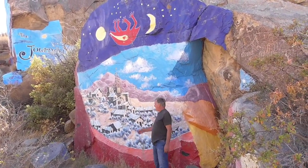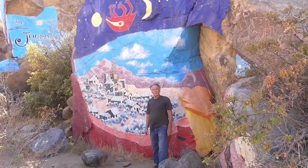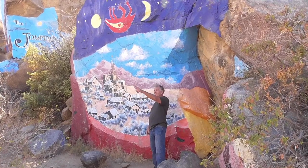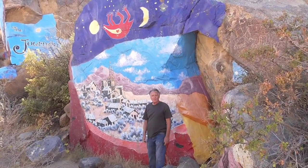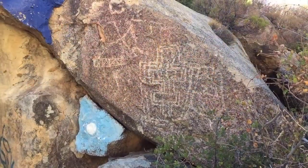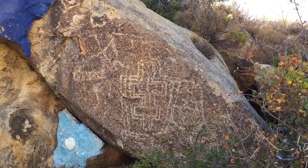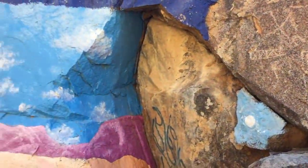Friends, I made it to Chloride, Arizona. It's an old silver mining town. There's petroglyphs up there and the murals of Roy Purcell. Let's go look at some petroglyphs. At this point, it kind of looks like a thunderbird. Who knows?